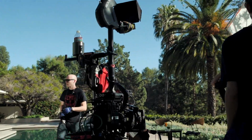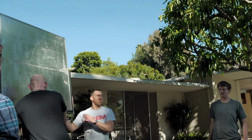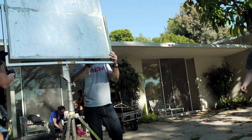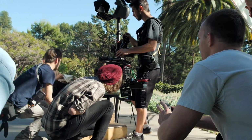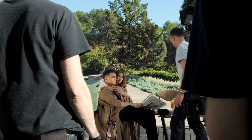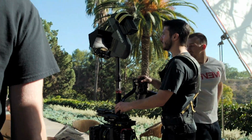And right here you can see we set up a big silk. It's an 8x8, and then we're bouncing in with a 4x4 shiny board just to give a nice kick light on the back of his head. So we silk from the front to cut the light a bit, soften it, because it was about 2 p.m.